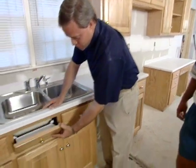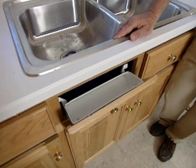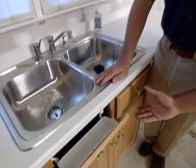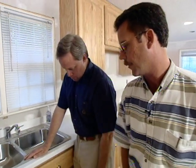Now here's a nice one too, the little space saver tilt out there, perfect for, I guess, a scouring pad or a sponge. That's right. Normally, you would just attach a false front on the front of the sink here because there's no room behind it, but this adds you a little more space.